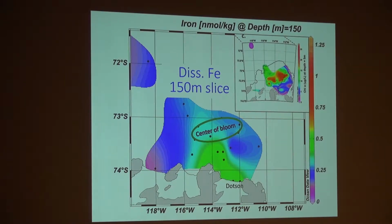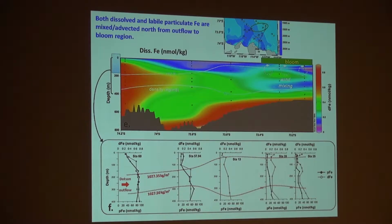And if that is maintained over the course of the bloom, now you potentially have a source of iron to keep the bloom going. So this is one idea that we've been thinking about.